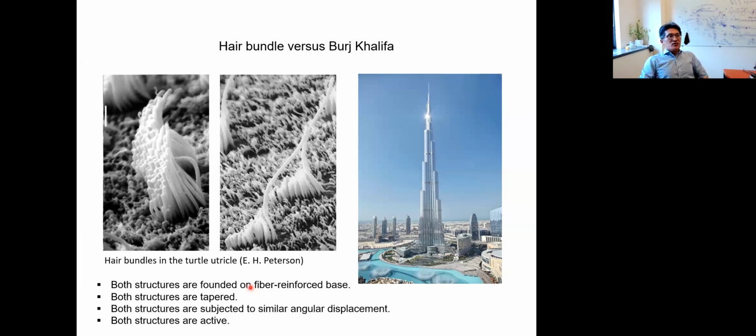Okay. So the left microscope images are scanning electron microscopy of hair bundles from the turtle utricle. Two hair bundles for each figure are shown. Although SEM images are informative, sometimes these images provide a misleading impression, as if the hair bundles are very compliant. Actually, they are not this compliant.